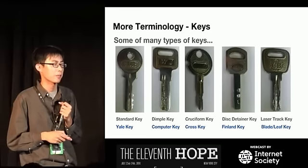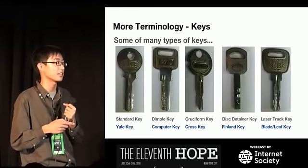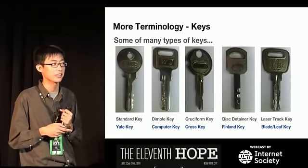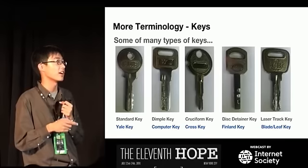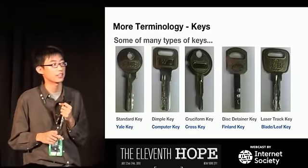Second one is called a computer key. In Chinese, it's also called computer key, 电脑钥匙, which literally means computer key. I have no idea why they call it that, so I'm just going to go past one. The third one is called a cross key, for obvious reasons. The fourth one is called a Finland key.